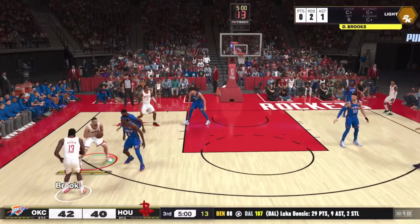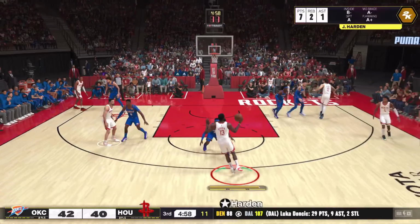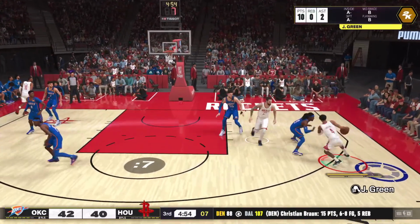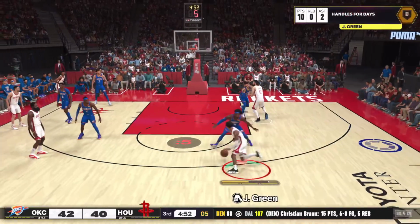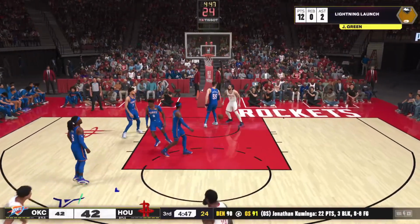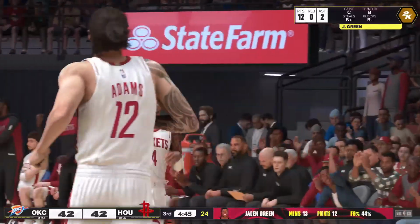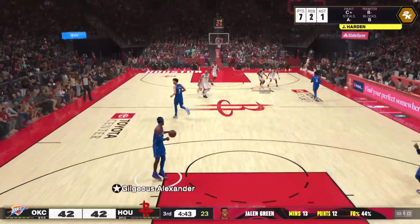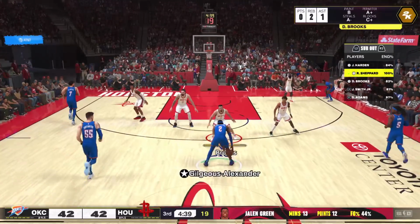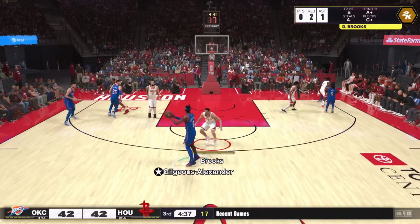Gilgeous-Alexander against Harden. Pass to Green. 6 to shoot. Releases. Buries the 20-footer. Green's got the game tied up here for the Rockets. And what you just love about Green, a guard who works with or without the ball, can break you down in so many ways.